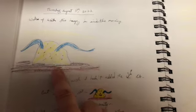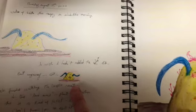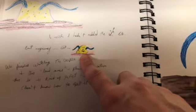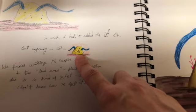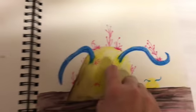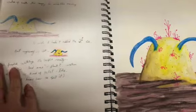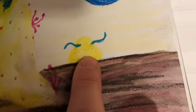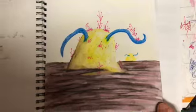Woke up with this image in mind, and it says that I wish I hadn't added those things. But anyway, yeah. I wish I had left the big one like that one. But anyway.